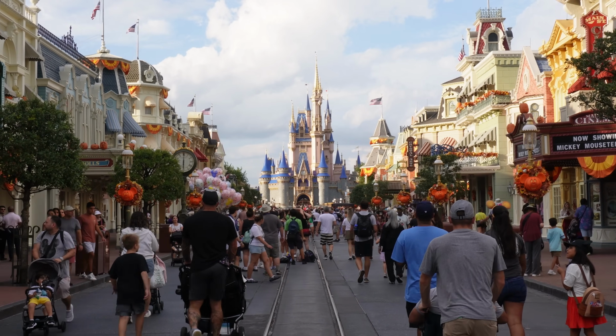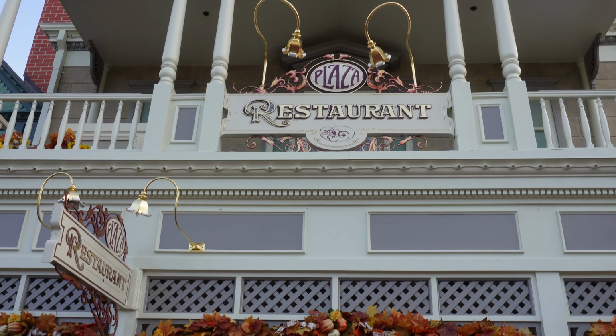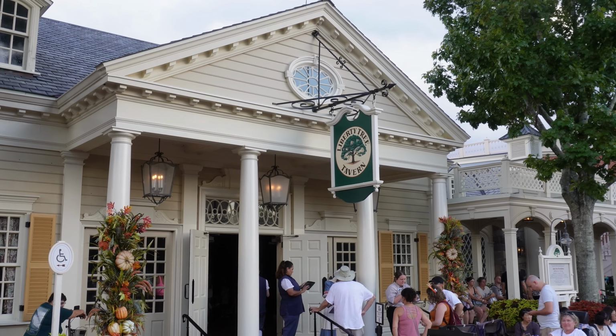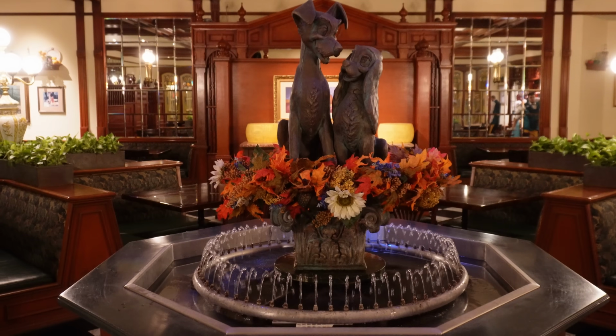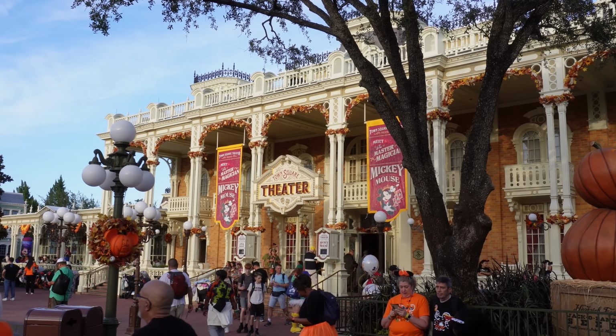You're watching The Theme Park Foodies, and we're back at Magic Kingdom Park for part 4 of our 5-part series where we dine at our top 5 favorite Magic Kingdom restaurants to see which is the best. This one is all about Tony's Town Square, themed after Lady and the Tramp. And literally right to the right as you walk in to Magic Kingdom, you can find this on, of course, Main Street, USA.